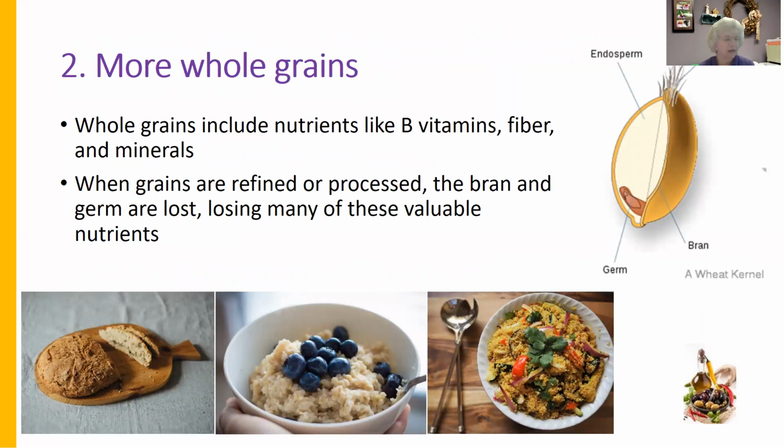Secondly, whole grains are consumed more often than refined or white grains in the Mediterranean diet. When grains are refined or processed, the bran and germ are lost, which is where the fiber, vitamins, and minerals are stored. So you are then missing out on valuable nutrients when you're consuming a grain in the processed or refined form. Examples of whole grains include brown rice, whole wheat, oats, and quinoa.